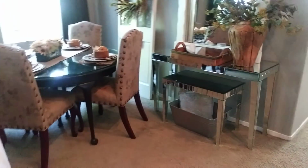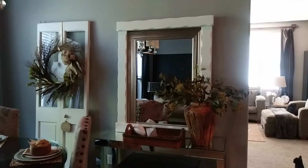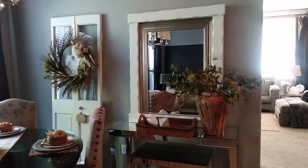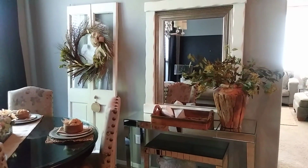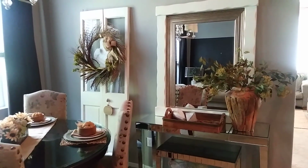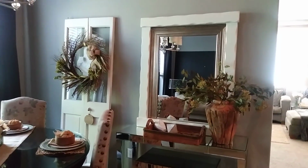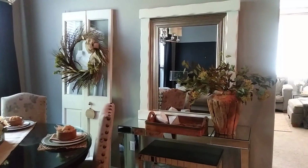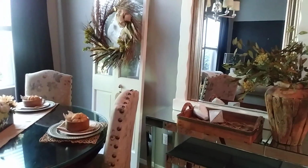So over here, I don't want to turn the light on just yet. You guys remember that wood frame I painted, and I put it over the mirror because I needed height. And then recently I put those cream colored bifold doors I had from Habitat for Humanity. I got them like 17 years ago. I had to have them, and I don't know why I bought them, but I bought like 4 sets. They're all different. I just liked vintage and reclaimed.